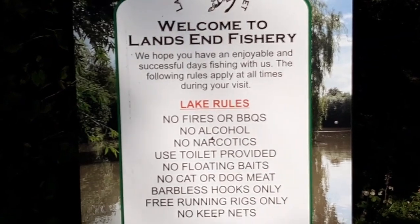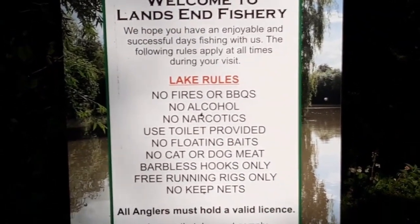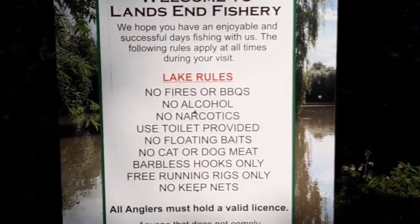Hello again everyone. Today you join me at Land's End Fishery in Wedmore again. Now have another go at the carp.